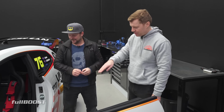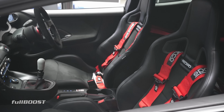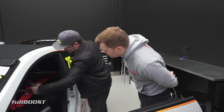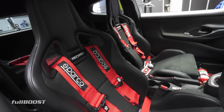So these are both the same? Yeah, they're Recaro Sportster CS or something. I think they're the ones that come in the Porsche GT3. They look really nice. They're super comfy, but I got these ones because they're recliners, so I can still get into the back. Whereas the factory one doesn't move. I think only the passenger one moves, and even then it doesn't move well.